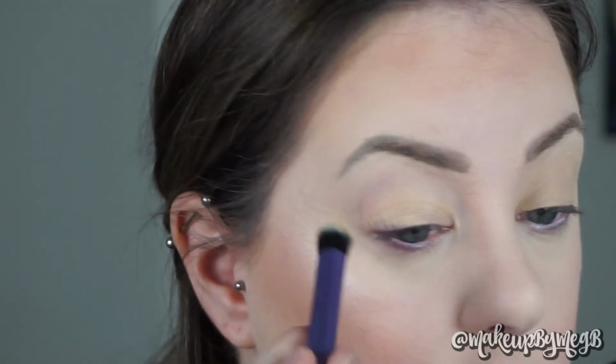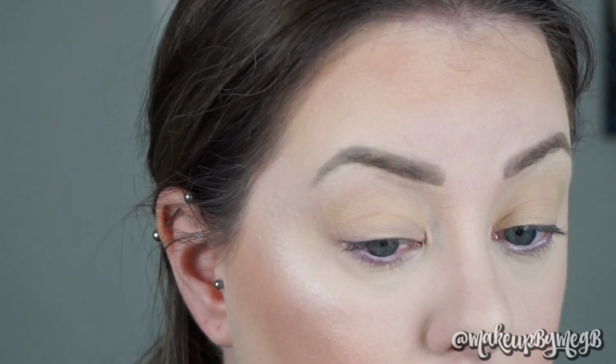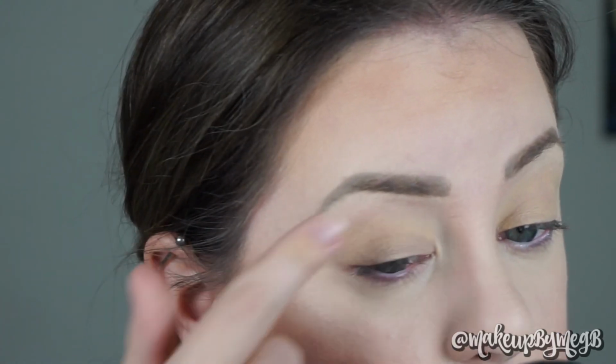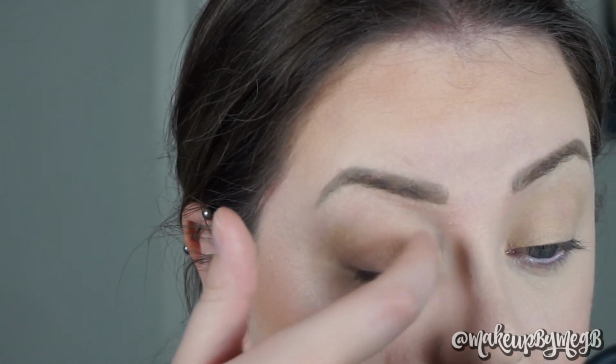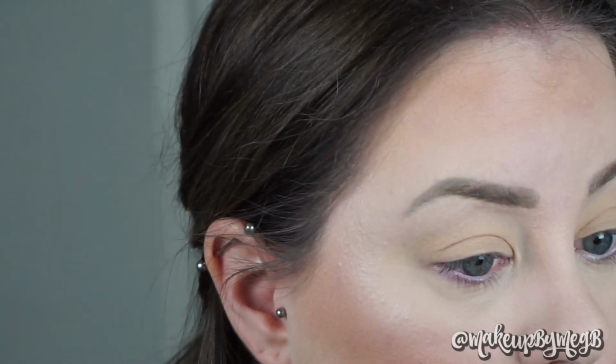And I'm not really liking it, I feel like this has almost a greasy texture to it. I even feel like this applied patchy. What is life's deal with me today? I don't know. I feel like I just applied so much to my eyelids. That's crazy. I'm really disappointed right now in how this is going.